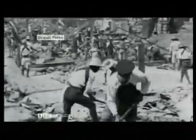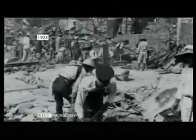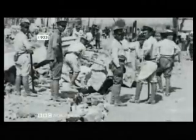And it suffered dreadful earthquakes. Kanto, near Tokyo in 1923, that killed more than 140,000.